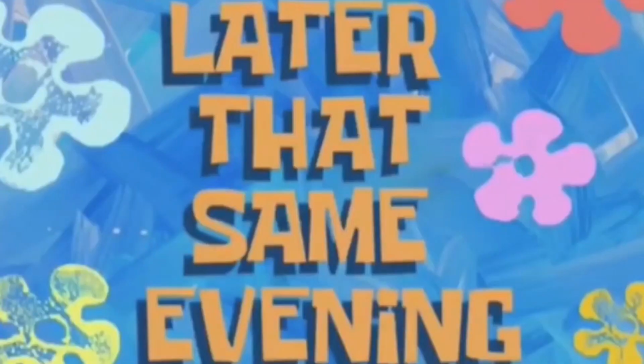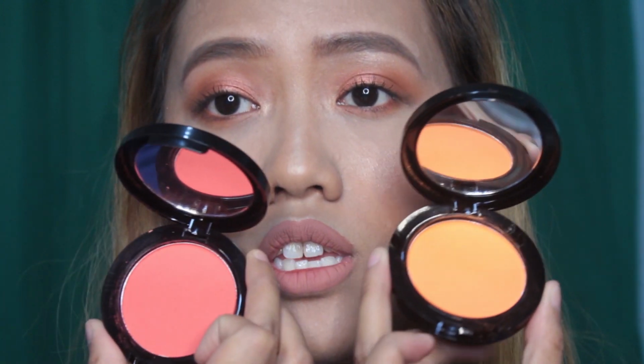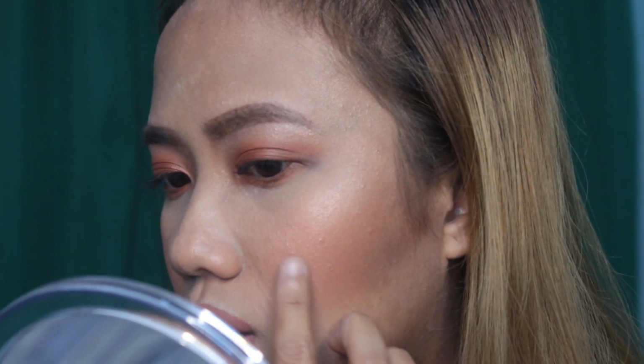Later that same evening. Okay, so we're now done applying these two products right here. First things first. So, napansin ko agad na na-emphasize niyo yung pores ko. Kitang-kita ko yung pores ko. Then, sa kabila, ganun din. So, the color is actually nice. Akala ko, I won't love this. But, what do you think?